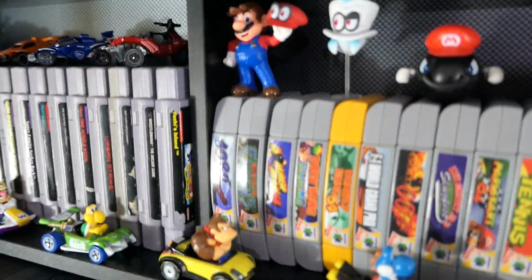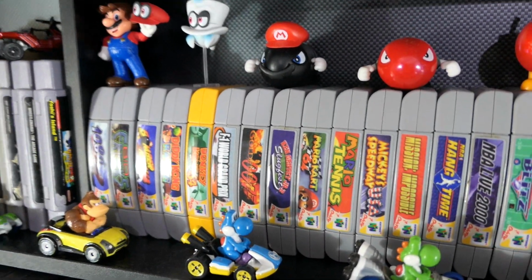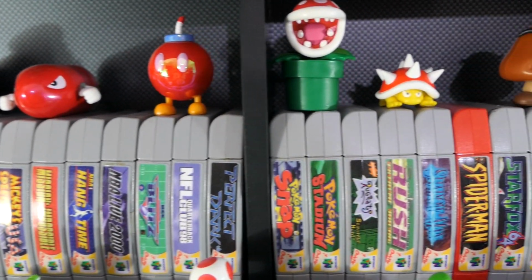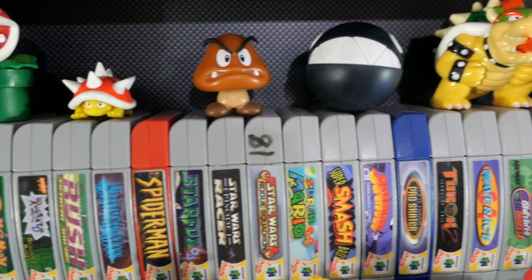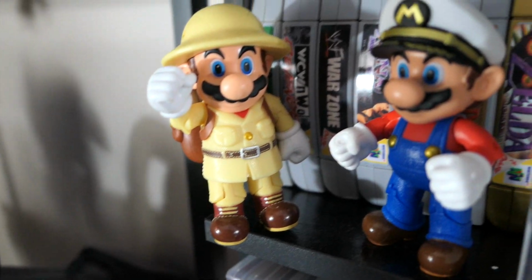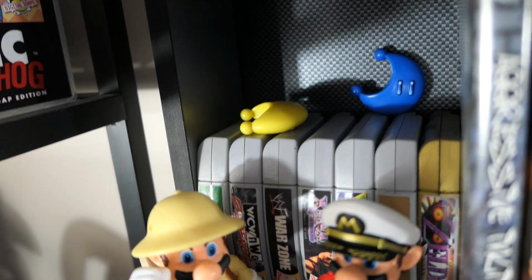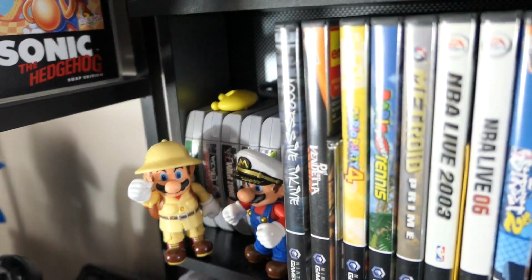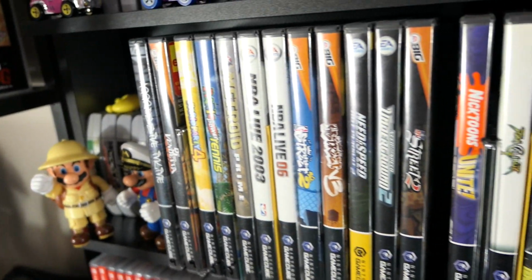Anyways, so continuation of Super Nintendo stuff. Then we have my World of Nintendo figures and my Nintendo 64 collection with the end labels right there, which look really, really good. Moving on. Then moving on this way, again, I've done reviews on these guys as well. World of Nintendo, Mario Odyssey figures with the rest. Oh no, my moons have fallen over. I gotta fix those.